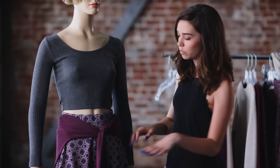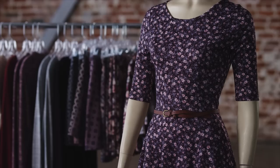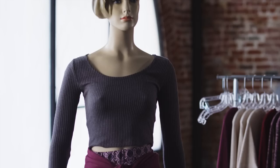I like this because dresses are so easy to wear and you can just accessorize them any way. Mm-hmm. And I love floppy hats. I think our mannequins are done and they are ready to walk the runway. Definitely.